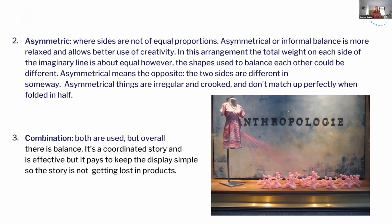Our asymmetric is where it is still balanced, but it's not equal balanced on either side. So this is an arrangement where the total weight of each side is almost equal, but it can be at varying heights, and it is a little bit irregular and a little bit crooked. This display is the most catchy display because, again, it is drawing our eye to one side and taking us through to another. Combination is where we use both. So there is overall balance. It's a coordinated story, but it has highs and lows.